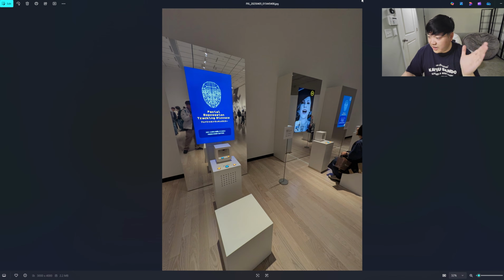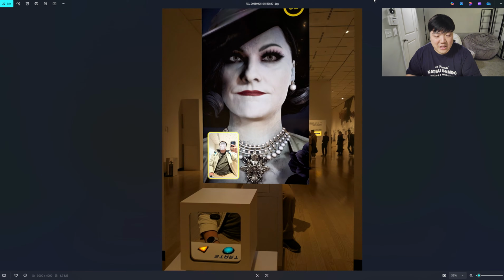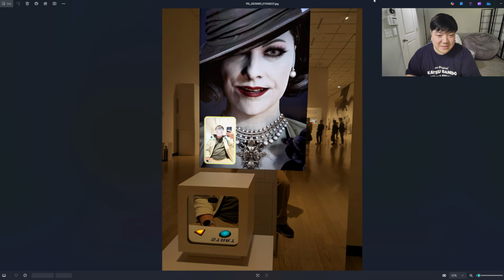And then right next door, we had another interactive exhibit where it was facial expressions. So it was tracking mirrors that used cameras to track our faces, and then you could become literally the character that you were seeing on the screen. So here I became Luke, and then here's the lady from Resident Evil.